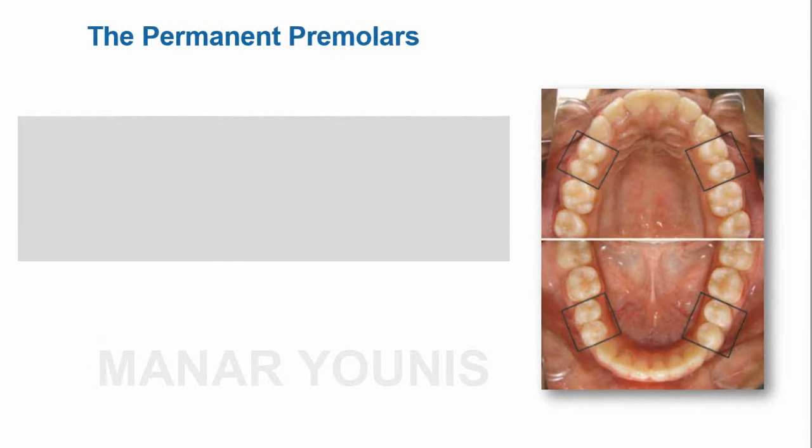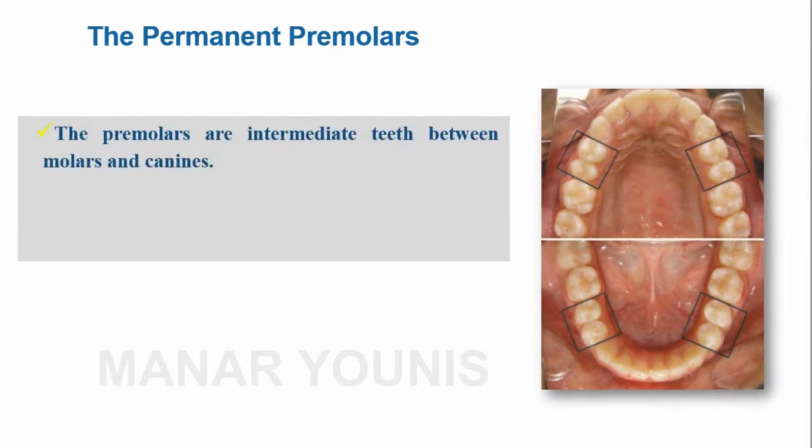The permanent premolars. The permanent premolars are 8 in number. We have 4 in each arch, 2 in each quadrant, the first and second premolars. Premolars are considered intermediate teeth between molars and canines. They erupt between 10 to 12 years, and in many instances they erupt before the canine.